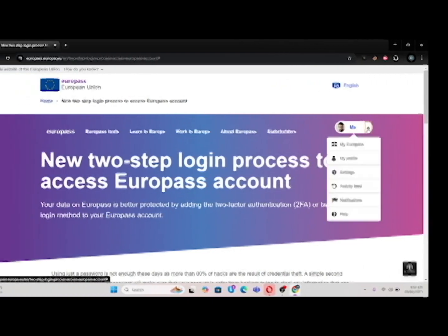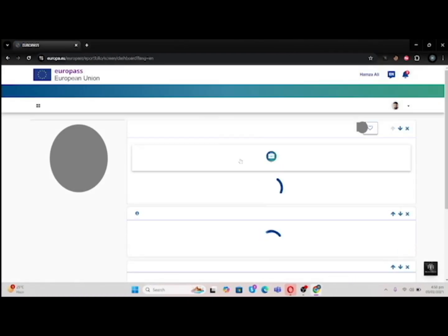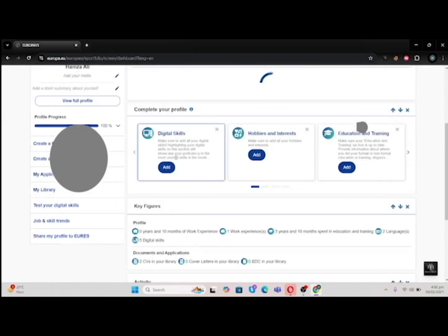In the top right corner, click on the Me button. A drop-down menu will appear. Select My Europass. Here, you can view the details you provided during registration. On the left side of the page, you'll find the Create a CV button.